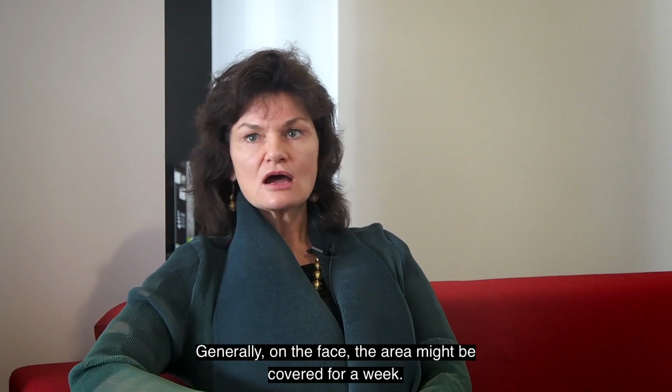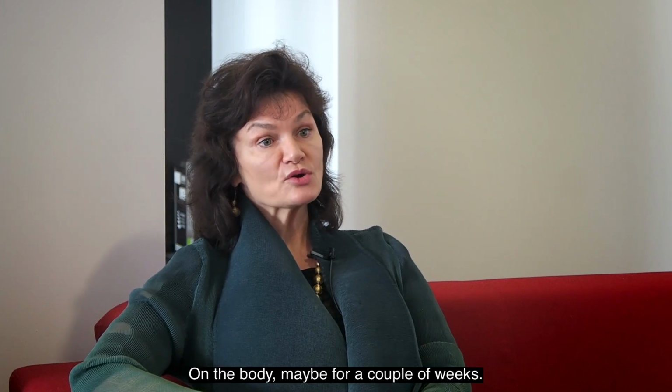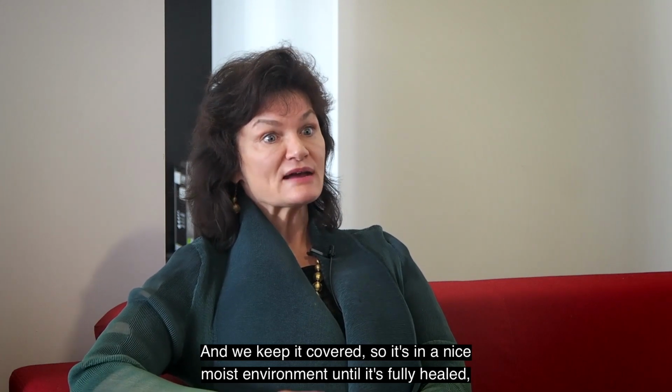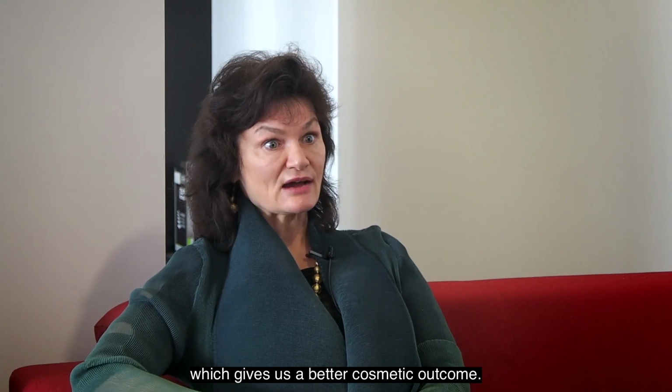And generally, on the face, the area might be covered for a week, on the body maybe for a couple of weeks, and we keep it covered so it's in a nice moist environment until it's fully healed, which gives us a better cosmetic outcome.